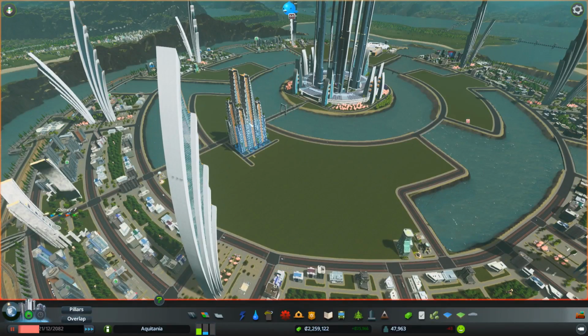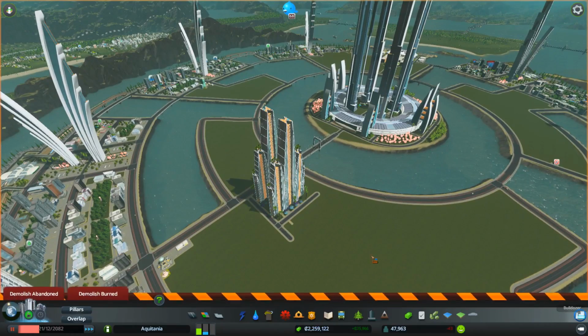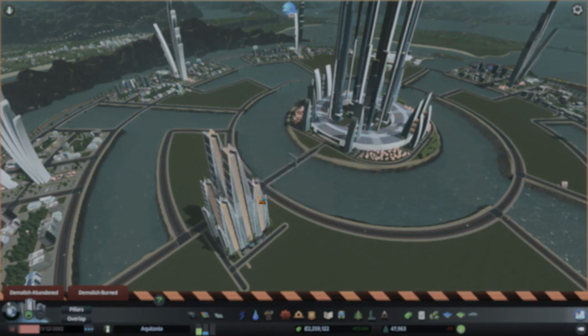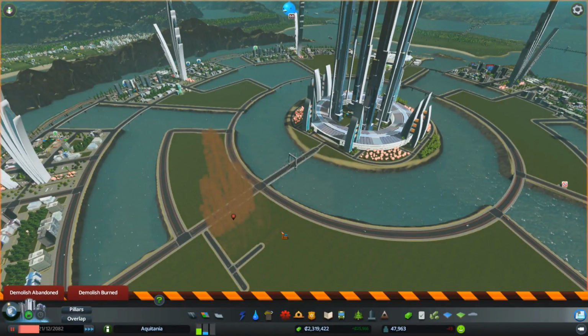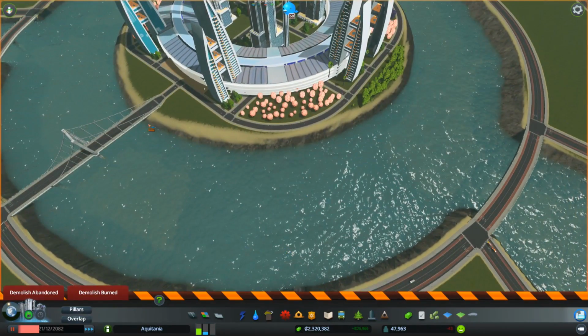I don't know about those buildings. I'm pretty sure these buildings are going to feature somewhere in the city. Whether I decide to do something in here or not, I don't know. But for now, no. For now, they're definitely not. I need to figure out what I'm going to do for edging this and stuff.